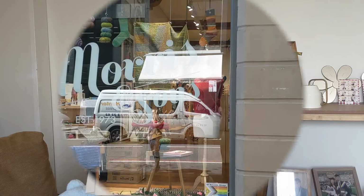And so I went to Morris & Sons in Sydney, and I was able to find my colors there. But I'll show you a little bit of footage of the store because it's absolutely beautiful. The staff there are really lovely. I had a whole conversation with the people there about the Stephen West shawl. So I'll roll that tape, and then I'll show you what colors I ended up choosing.